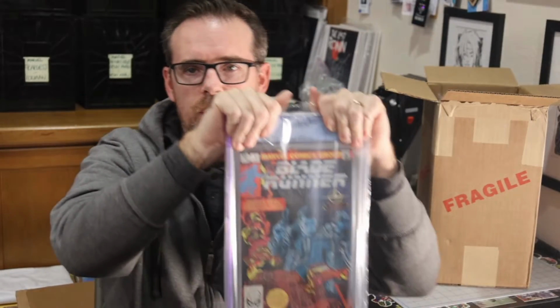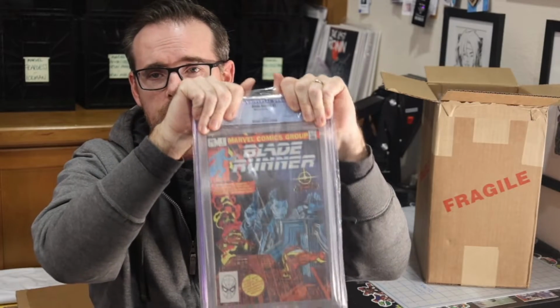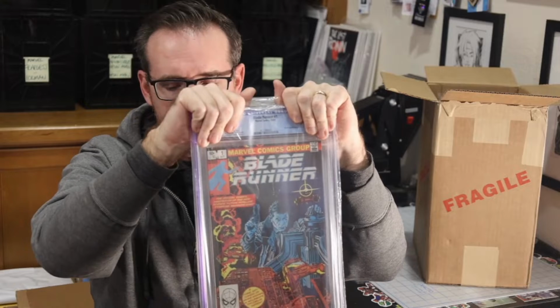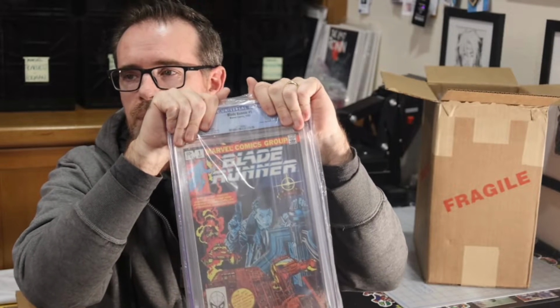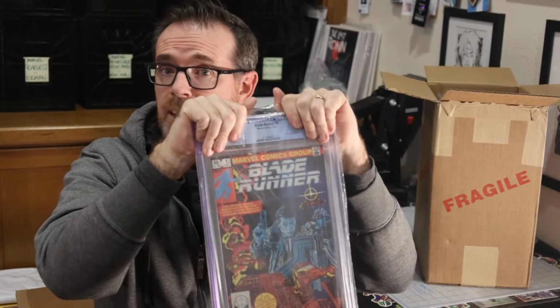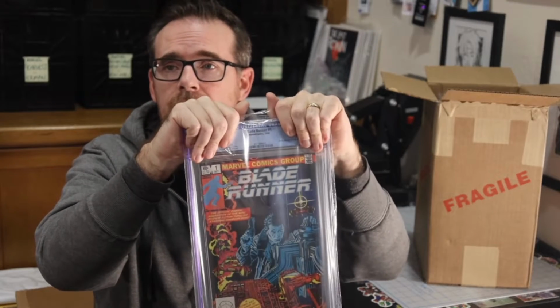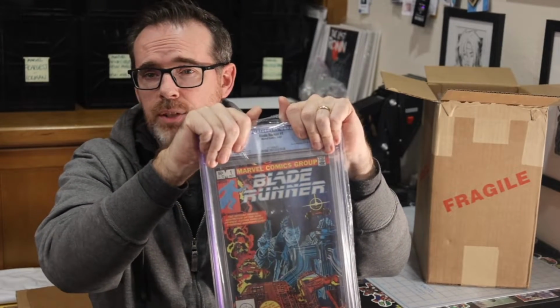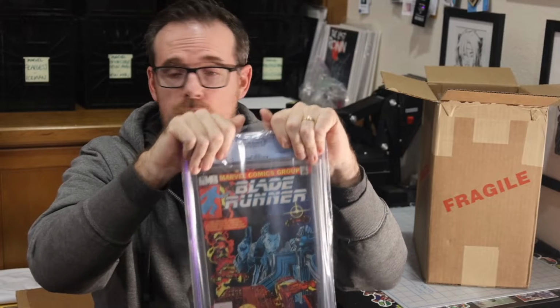The next one is Blade Runner #1 from 1982. This is the official Marvel adaptation of Blade Runner. It was a 2-issue series. As a fan of sci-fi, I love Blade Runner, love the original movie. This is one of those adaptation books from the 80s that Marvel did quite a few of that has value in high grade. The book is fairly easy to find, but if you are a fan of the movie and collecting things around it, comic books tied to different properties, like Star Wars comics, sometimes have additional value over your standard superhero books.